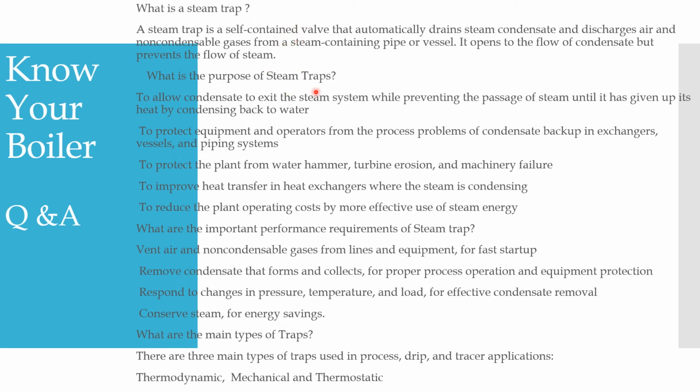What is the purpose of steam traps? To allow condensate to exit the steam system while preventing the passage of steam until it has given up its heat by condensing back to water. Traps protect equipment and operators from the process problems of condensate backup in exchangers, vessels, and piping systems. The trap is used to protect the plant from water hammer, turbine erosion, and machinery failure.